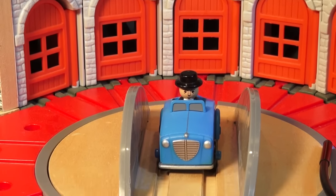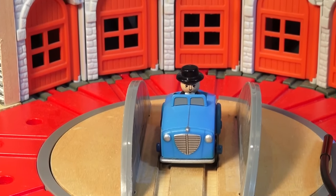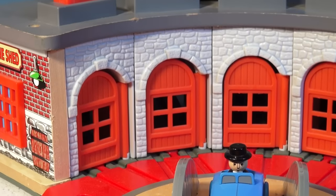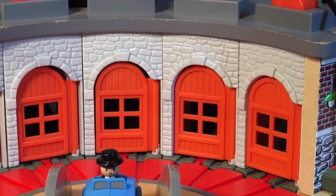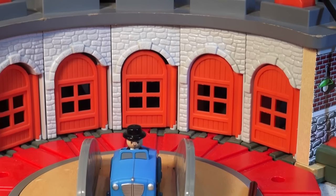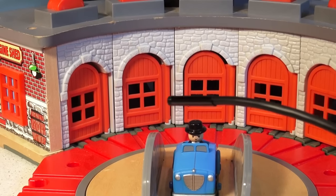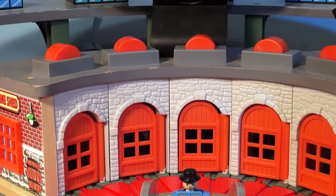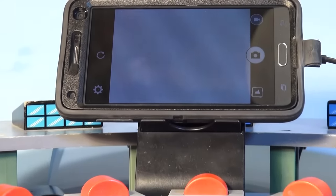We're here today at Deluxe Tidmouth Sheds with Sir Topham Hatt in his car, and inside Tidmouth Sheds are five trains. We can't see the trains from out here, but we have a new toy today. It's not really a toy, it's a tool. It's called an endoscope. This endoscope goes right up to my phone, which is right here, and we can peer inside Tidmouth Sheds with the scope, and we can see what's inside.